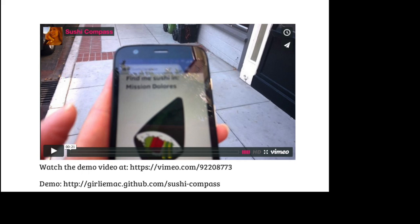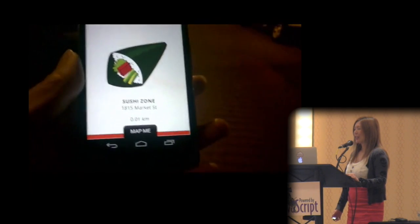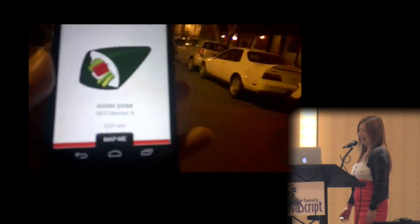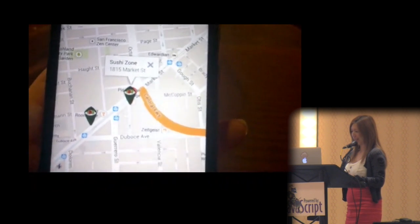This is one of those I wrote. I didn't take much time to write this. It's called Sushi Compass. Basically, what it does is it gets your location and tells you a nearby sushi restaurant. That's actually ripped off from the Pizza Compass, which was an iOS app. I thought I could do it on the web, so I did it. I used Foursquare and the Google Maps API for this too.